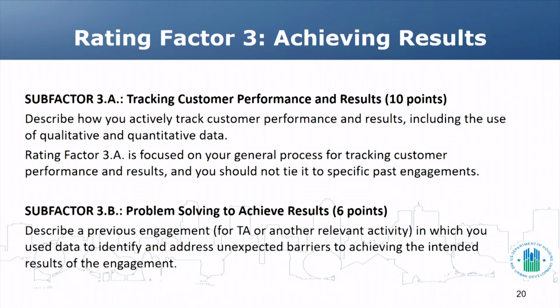For subfactor 3B, problem solving to achieve results, describe a previous engagement for TA or another relevant activity in which you used data to identify and address unexpected barriers to achieving the intended results of the engagement. This subfactor is worth 6 points.